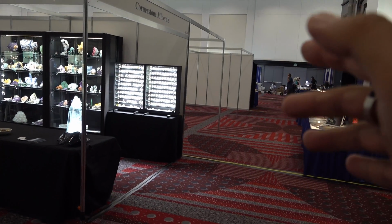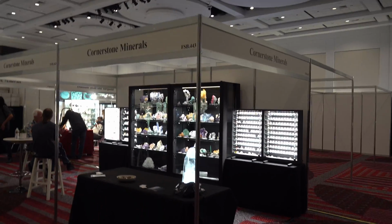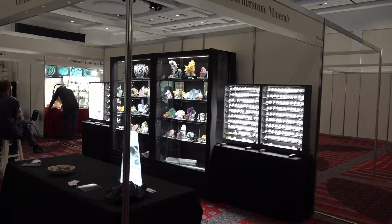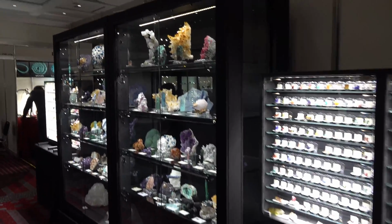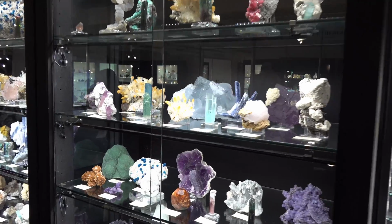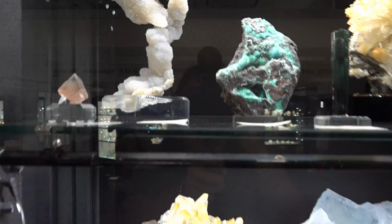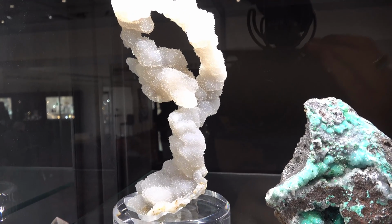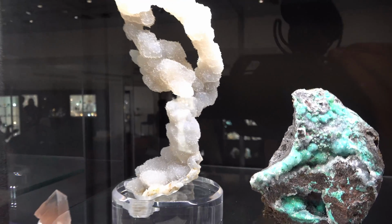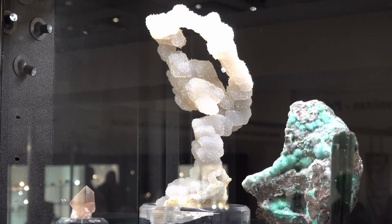So I'm at the corner, and look, there's Cornerstone Minerals. These guys have some really unique stuff. Every year I see their one-of-a-kind specimens, and I always find that, as far as uniqueness goes, they have some of the more unique stuff. Like this, for example, right here. Look at that. I don't even know what that is. It's quartz on calcite from India. Look at that. That's just gorgeous.